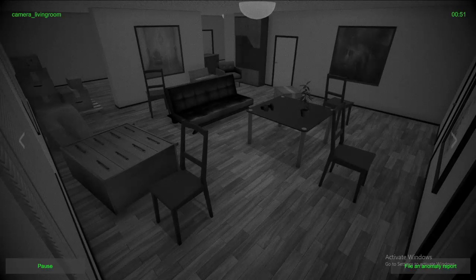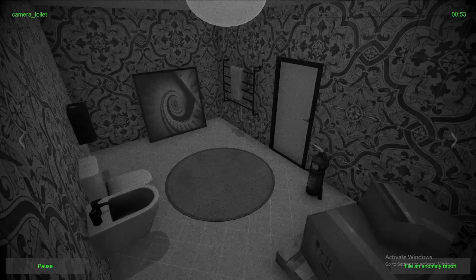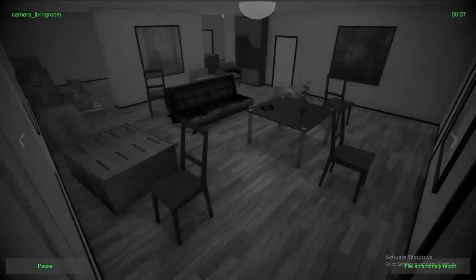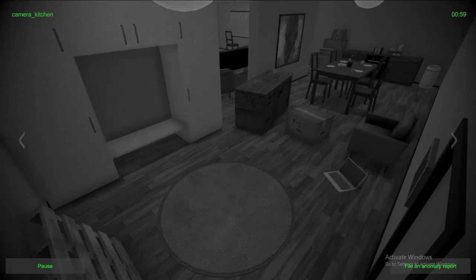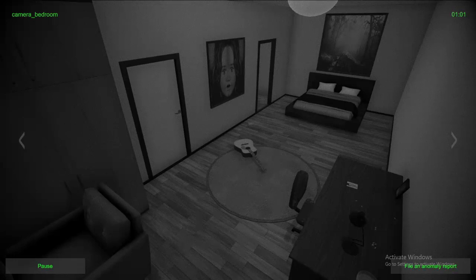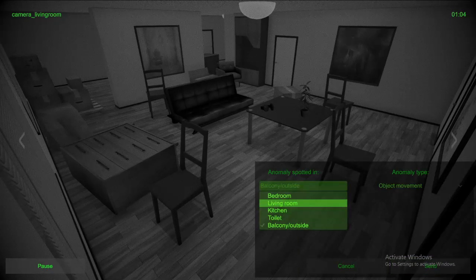All right. Gotta be something. It's been long enough. Definitely has. I feel like they're doing very subtle things on this map. Living room, object.